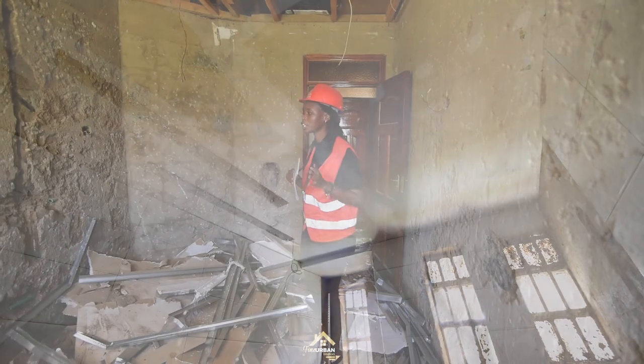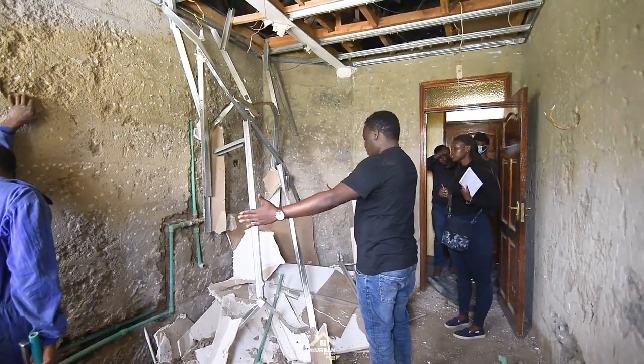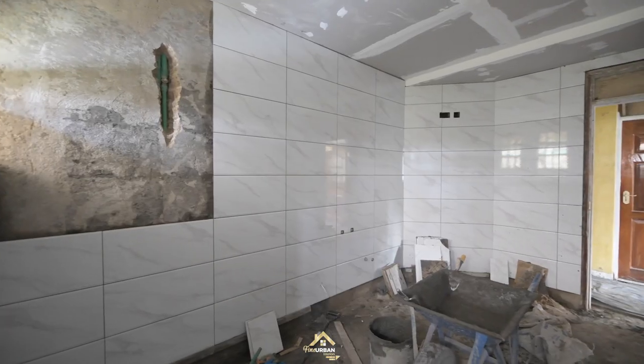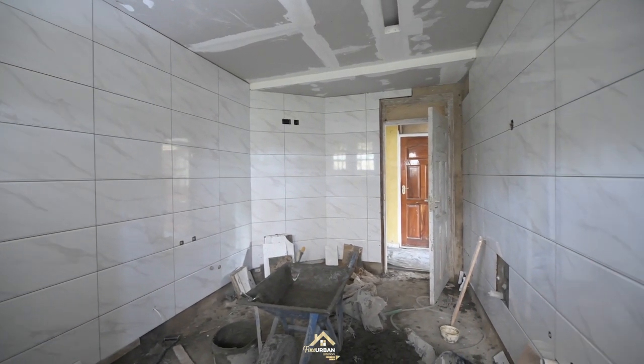We also want to include a shower cubicle right next to it, which will presumably go somewhere in this area. And on this blank wall over here, if the client allows us to do it, we're going to include a TV as a form of entertainment when they're spending their time in the bathroom.